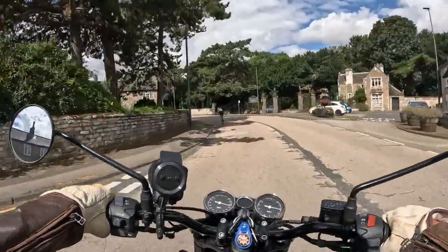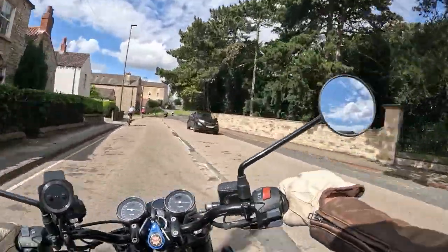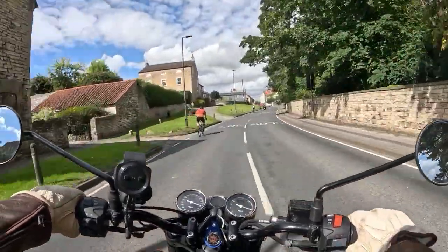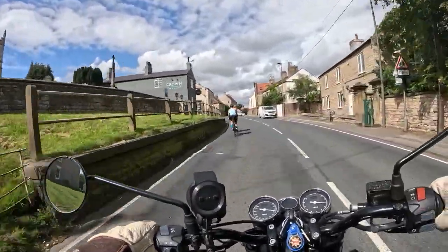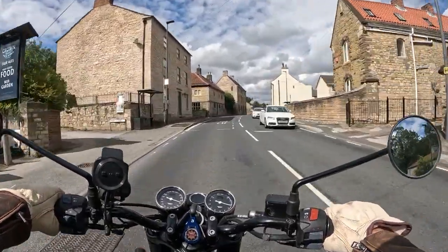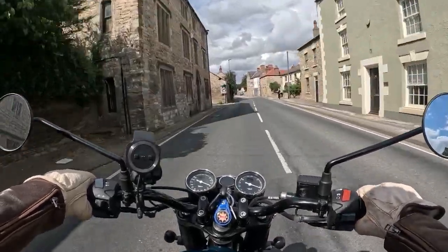On the right, we're just passing the front entrance to Monk Fryston Hall. That's a Grade II listed building and was originally built for Selby Abbey in the 13th century. Today it's a hotel. On the left we've got St Wilfrid's Church. That's a Grade I listed building dating from Anglo-Saxon times.